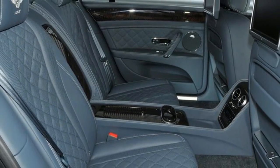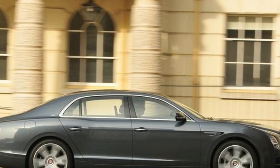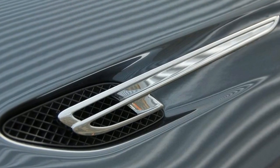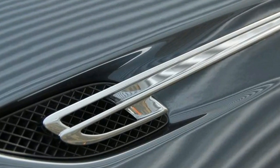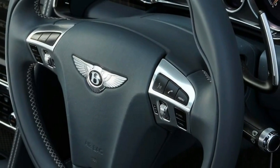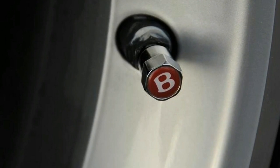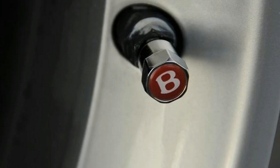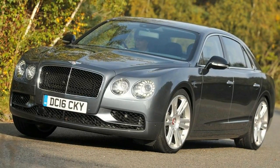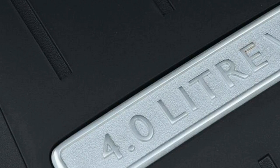But have these changes made the Flying Spur a more enticing proposition? When we drove the Continental GT V8S, we confidently stated it was the sweet spot in the range, and the changes work just as well here. The Flying Spur's 4.0-liter V8 might not offer the same sense of occasion that the W12 or the Mulsanne 6.75-liter V8 bring, but its lighter construction gives the Flying Spur greater poise and is able to haul this near 3-ton cart to 60 miles per hour in just 4.6 seconds and continue on to a top speed of 190 miles per hour.